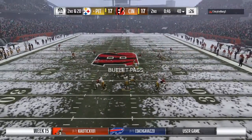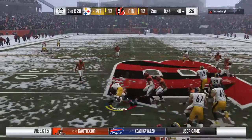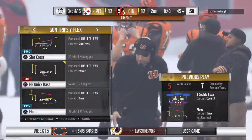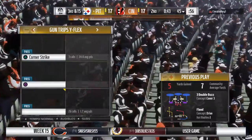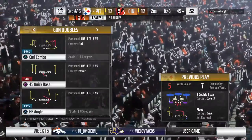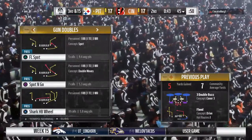From the gun, here's Rudolph. Washington with a catch, middle of the field. And he'll be brought down right at the 45-yard line. And now the Bengal defense here calling a timeout as they'll stop it with just over 40 seconds to go in the first half.